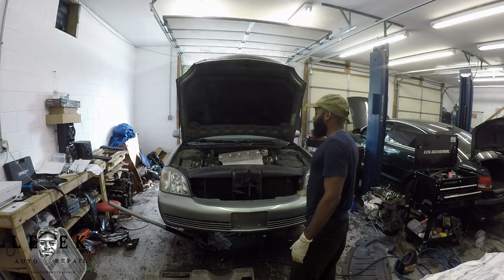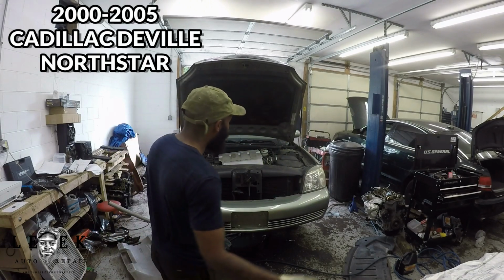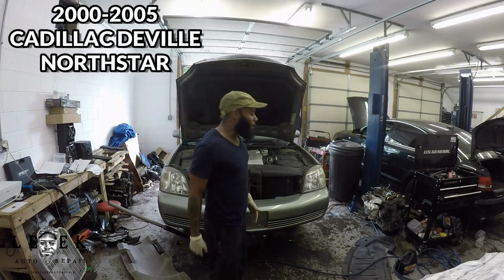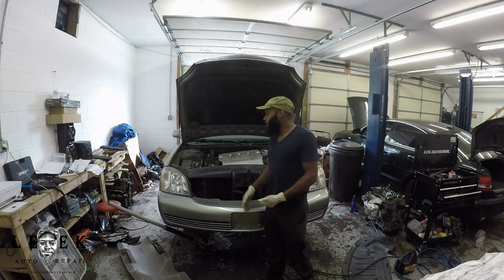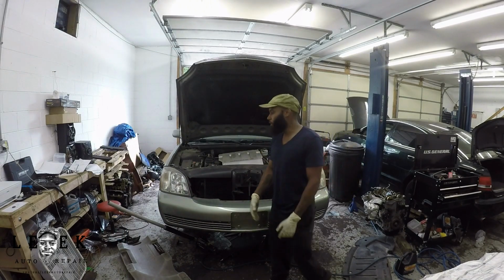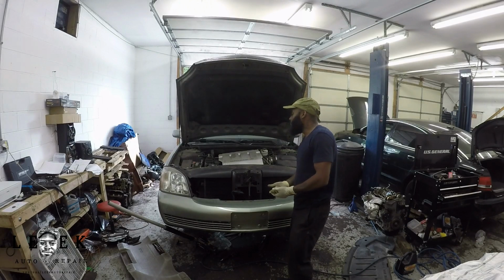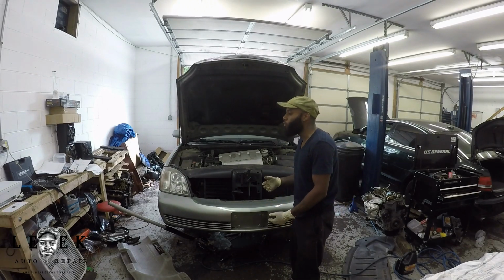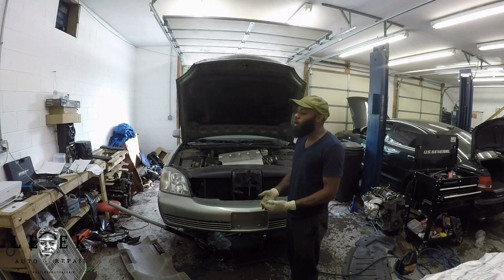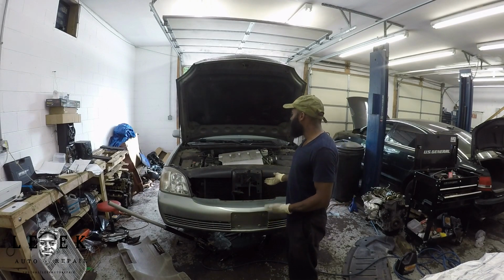Cool. So, working on a 2005 Cadillac Caddy, whatever y'all want to call it. Call it a Caddy where I'm from. This is a Caddy, Deville, North Star, front wheel drive, of course. What I'm going to be doing on this is replacing the front engine mount. And the reason the front engine mount is getting replaced, you want to know symptoms, you want to know why it went bad. You need to know symptoms so that way you can be like, hey, this video fits me. Let me go ahead and attempt this repair.